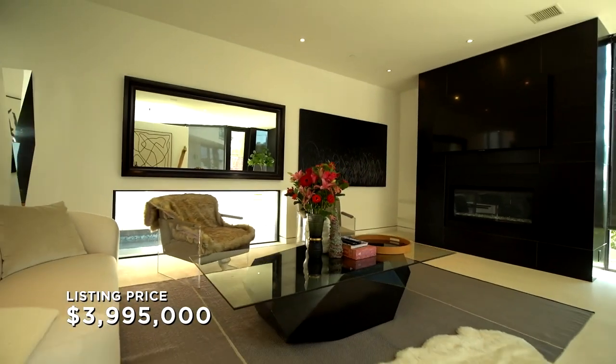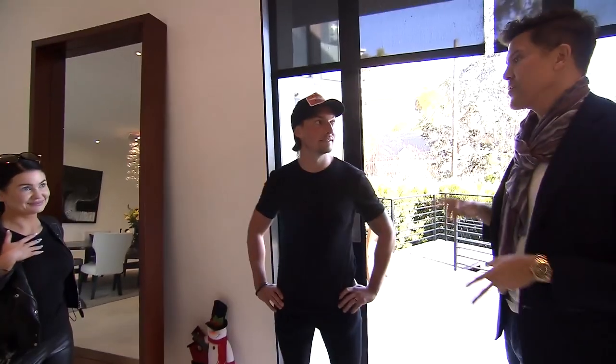No offense to Swedish houses, this is different. First of all, this is 550 square meters on four levels. Oh my God.